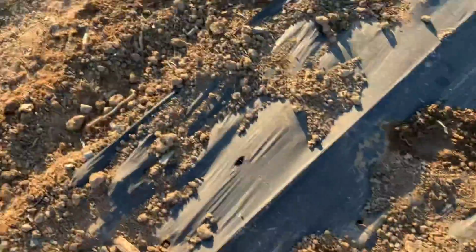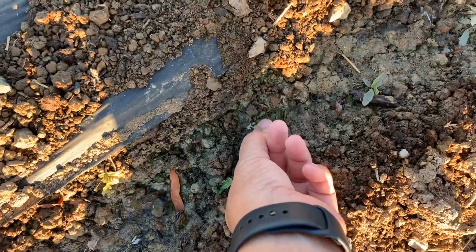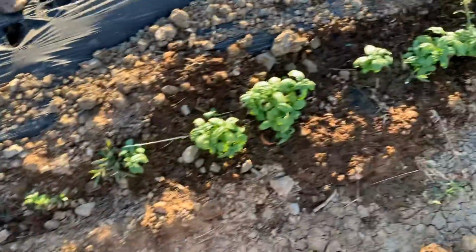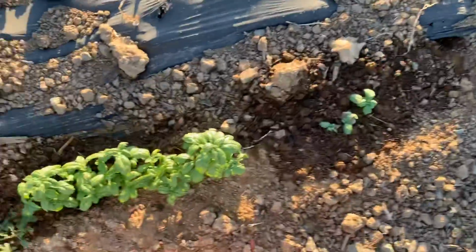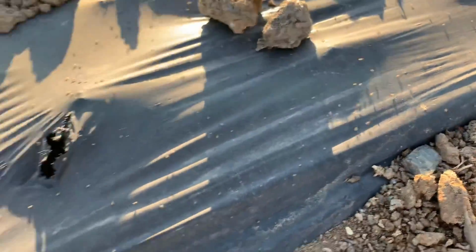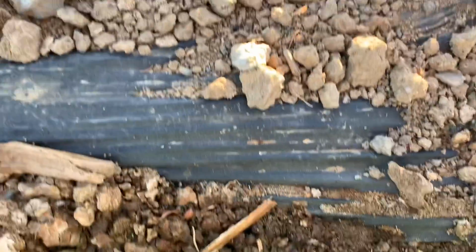Then let's see here. It looks like this is trying to do something. I think this is the dill. Yeah, that's the dill. But the basil, you guys, of course, is doing great. We've got a whole row of just amazing basil. But look at those bugs. What are they? Oh my gosh. Is this something just because of the water? Is it because we're using the plastic? I don't know.